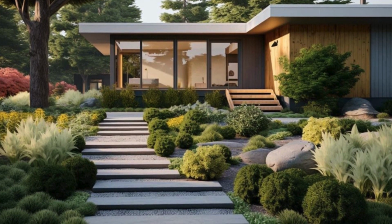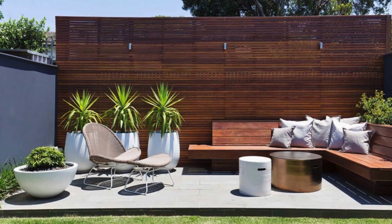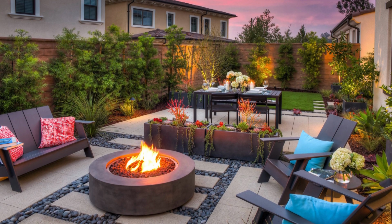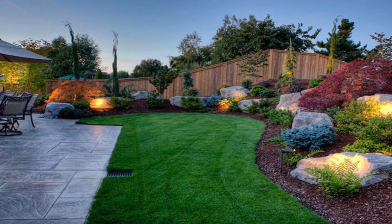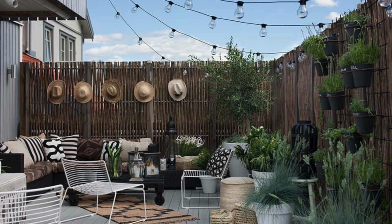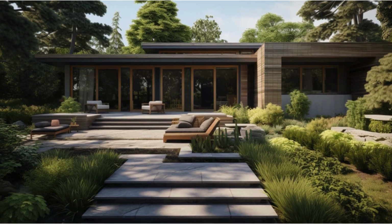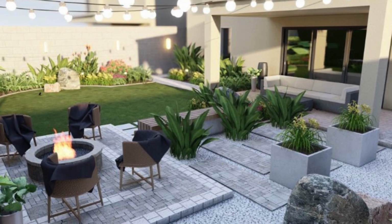Every backyard should have at least one focal point, whether it's a stunning water feature, a beautiful garden statue, or an impressive fire pit. This focal element not only draws the eye, but also serves as a gathering spot or a conversation starter. Water features like ponds and fountains add a soothing sound and movement, while fire pits create a warm and inviting atmosphere, perfect for evening gatherings.